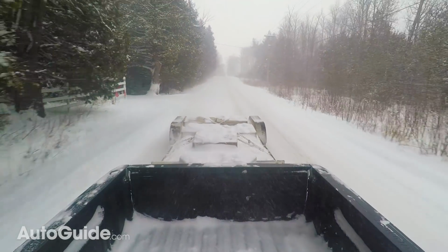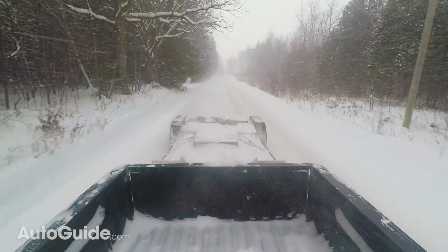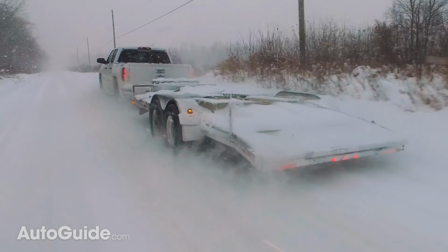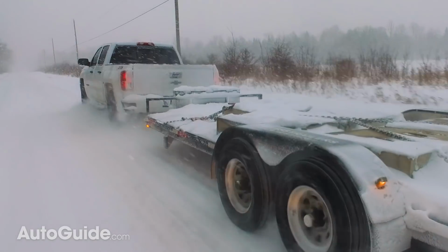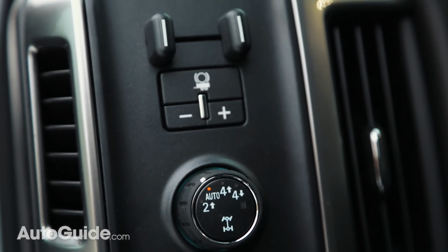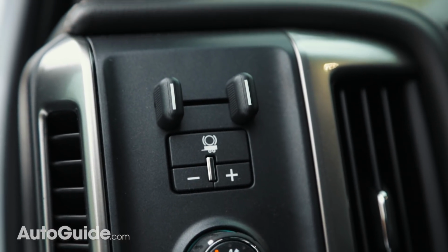Rated to drag up to 9,100 pounds, this truck is nonetheless the busiest while towing. Thanks to stiff springs, its back end seems to move around far more than the other trucks. At least the trailer brake control is mounted high and is easy to reach.